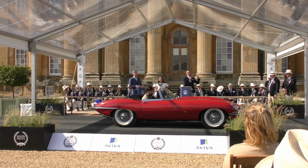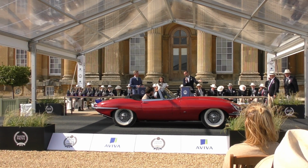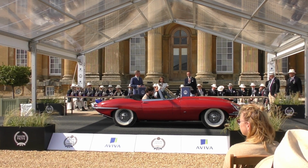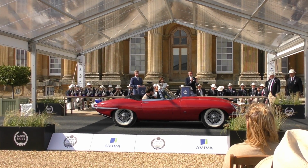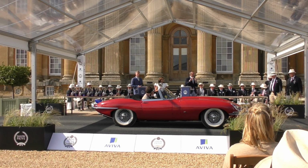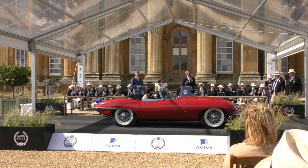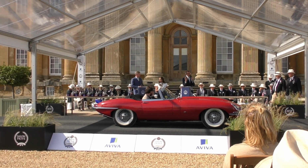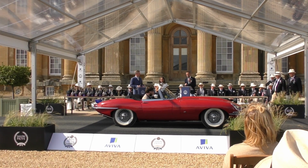But that's just a little anecdote, because even more importantly, ladies and gentlemen, look at this car. It is, can I say, the most original, certainly one of, but I'll go for the most original Jaguar E-Type in existence. This is a reference car. This car is exactly as it left the factory. There have been books written about this car, and people have studied this car. Yes, believe it or not, studied it, because every detail on this car is correct.